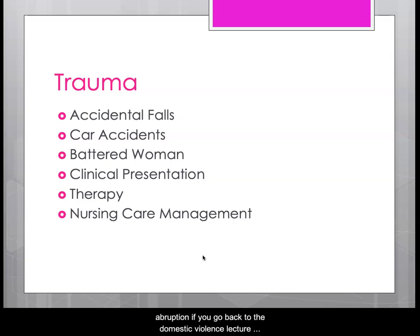So of course we're worried about abruption. If you go back to the domestic violence lecture, that's the thing we're most worried about with trauma. Like, will we end up with a placental abruption? Is there any kind of damage to the fetus in utero? So we're worried about abruption, and we're also worried about that woman who's Rh negative too. Is there that potential that this patient might need RhoGAM depending on her blood type?